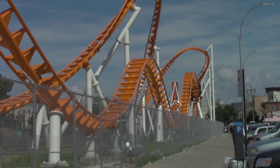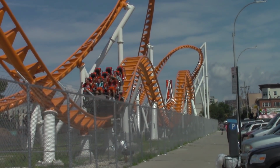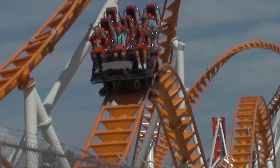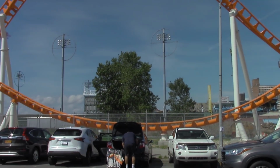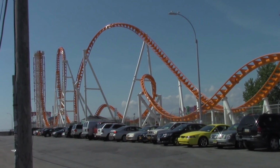But perhaps my favorite feature of this ride were the airtime hills towards the end. The airtime you get on them is spectacular, and you can visibly see passengers lift out of their seats from off-ride. With a vertical drop, 4 different inversions, and even some great airtime, it was impossible for me not to enjoy this coaster. Without a doubt, I'd give it a big ol' thumbs up.